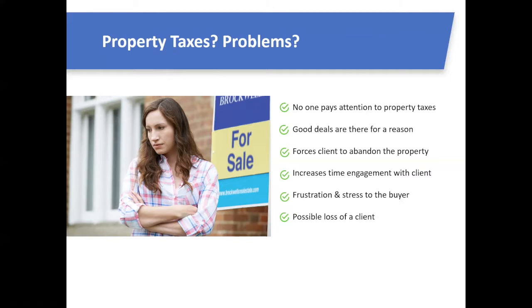A lot of times, property taxes may force the client to abandon purchasing a property, and he or she may decide to go and start looking for another property. Property taxes will increase the engagement time with the client. It will cause frustration and stress to the buyer, and possibly for you as a real estate agent, and they can cause you to lose the client.